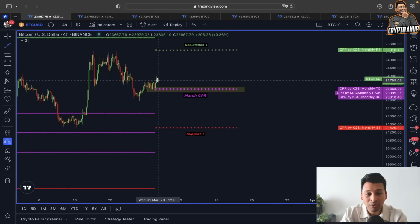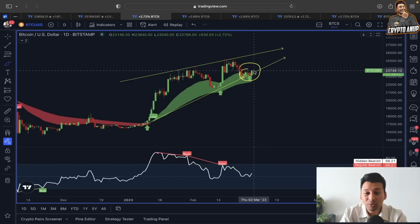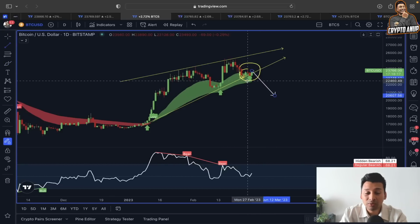We are breaking below it. We are breaking the support from this 50 weighted moving average. And now we are also going to break below this rising wedge and also the Crypto Anup buy sell indicator.